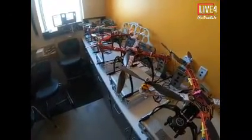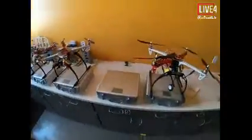So that's avionics and drone electronics. Really awesome if you're interested in the aviation industry or even things like electrical engineering. Really great first step.